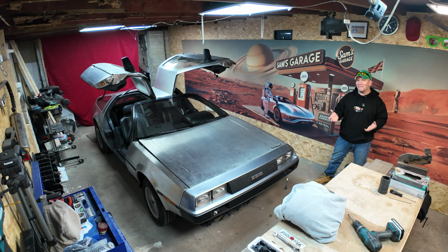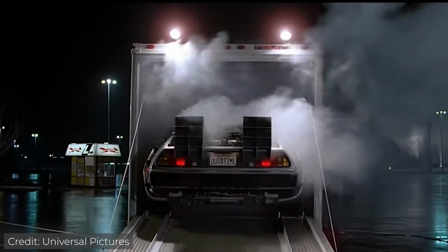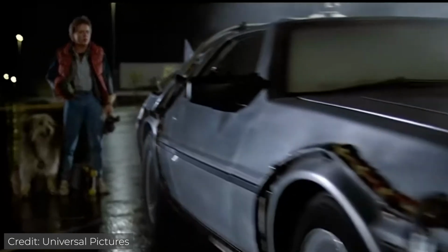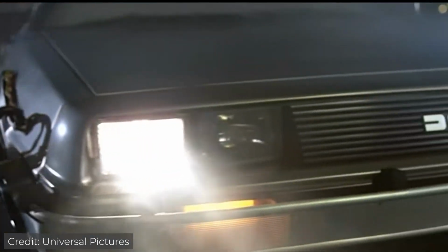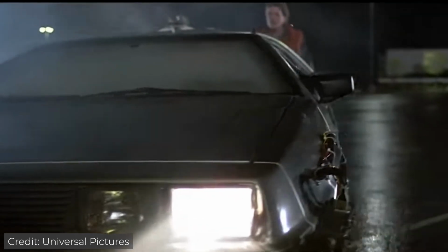If you're like me and you were brought up in the 80s, or even if you weren't brought up in the 80s, but at some point in the 80s you sat down and you watched Back to the Future, that moment when the trailer opens and this reverses down onto the car park, the first time I saw it, I just fell in love with it. I knew I had to have one day. And it's a dream I've been chasing for a very, very long time.